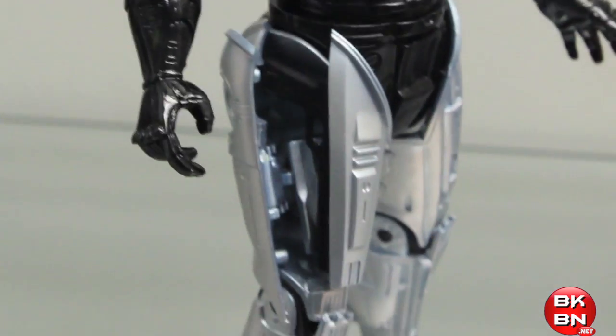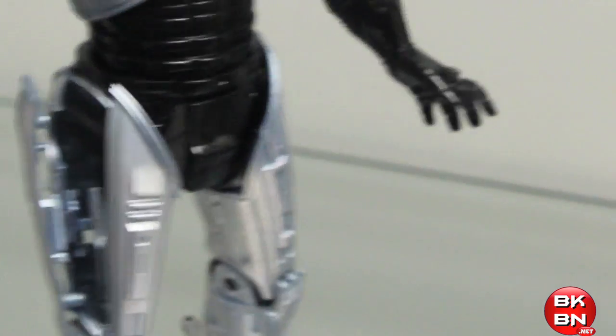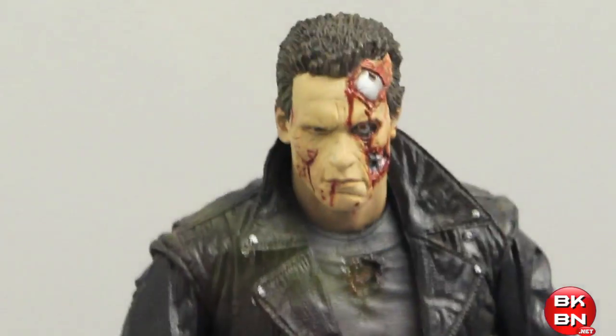RoboCop. Finally went. I will definitely pick this one up with the leg holster. I know Hot Toys will be having one with a leg holster, but the pop-up leg holster, I gotta get that. That's just so cool. There's the Battle Damage.